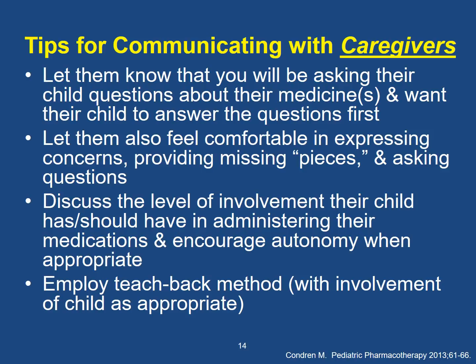It's also important to discuss the level of involvement their child has or should have in administering their medications, and to encourage autonomy when appropriate. Again, this will go back to how old the child is. And like I mentioned earlier, with the children you also want to employ the teach-back method, involving both the child and the caregiver.